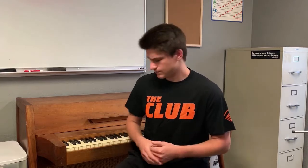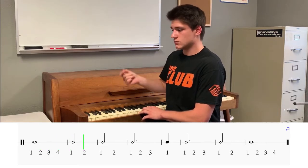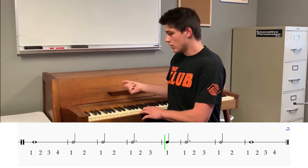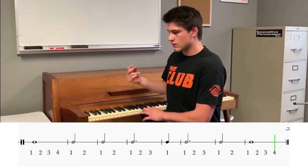So to show you these rhythms in action, I will play a bigger example that incorporates all of them and count it at the same time. 1, 2, 3, 4. 1, 2. 1, 2. 1, 2, 3. 1. 1, 2, 3. 1, 2. 1, 2, 3, 4.